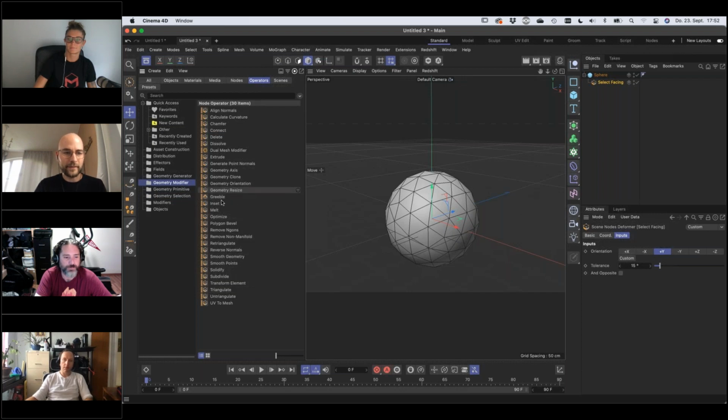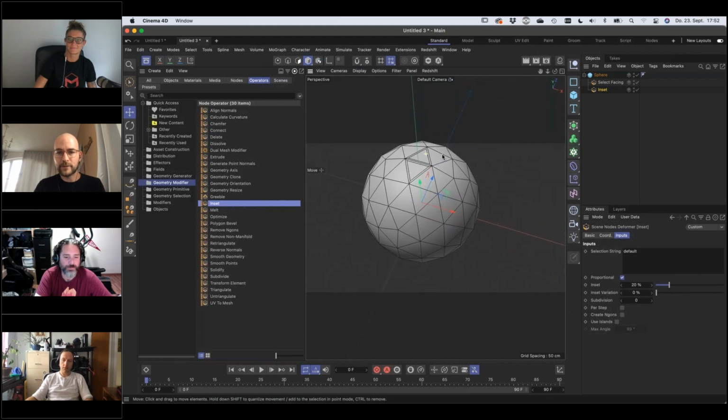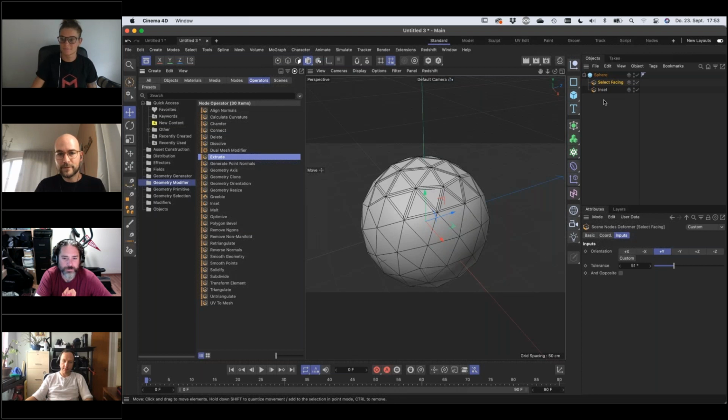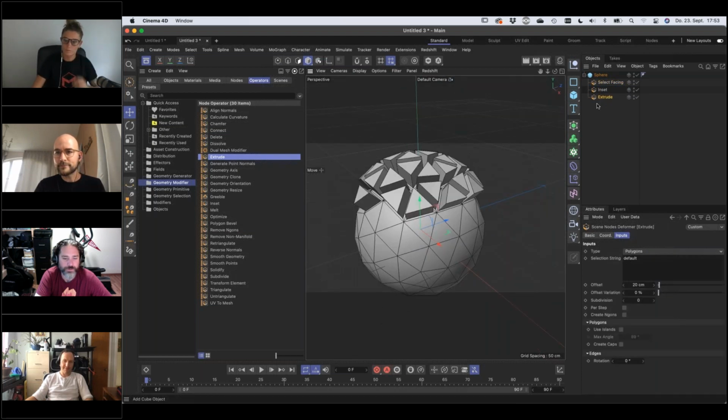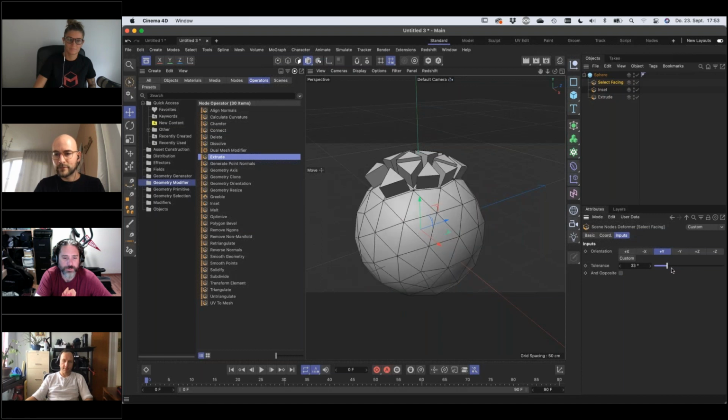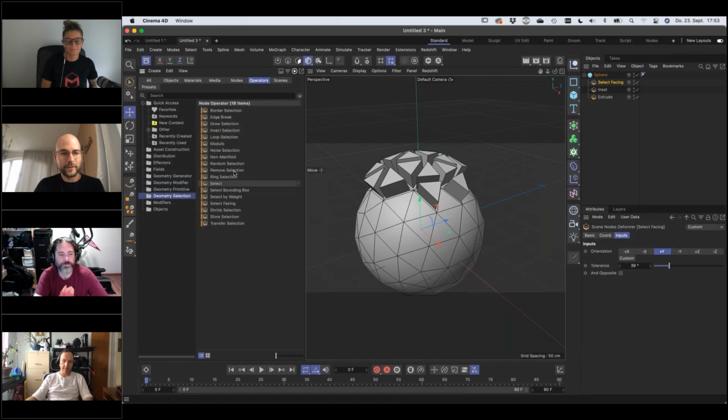And I'm gonna add an inset first, like so. So now you can see that those top polygons have been inset. And if I bring up the tolerance, you can see that we can procedurally grow this selection. And to make it even more visible, I can add an extrude beneath it. So now you can see it like this. And yeah, when I now adjust this tolerance parameter here, we can just grow the selection. There are many things that you can do with selections. You can also create a random selection instead, like so.